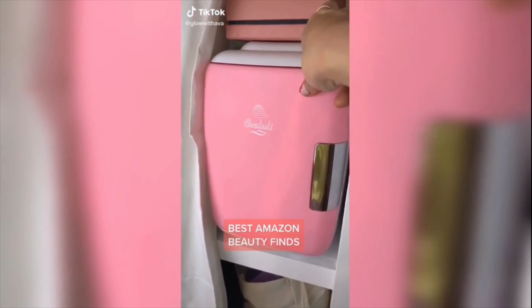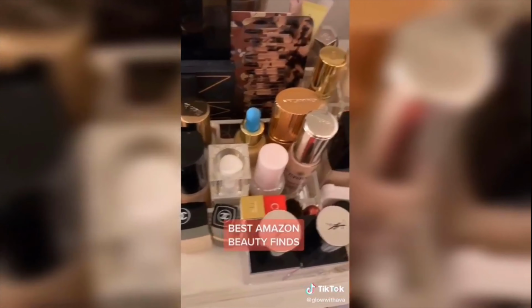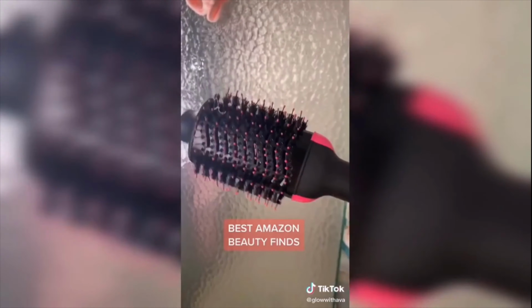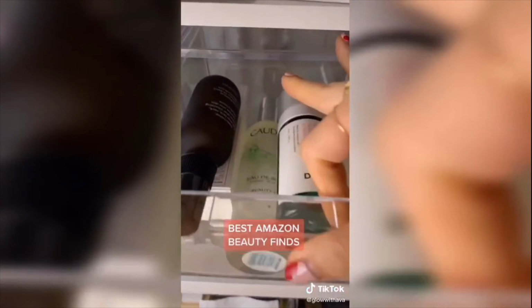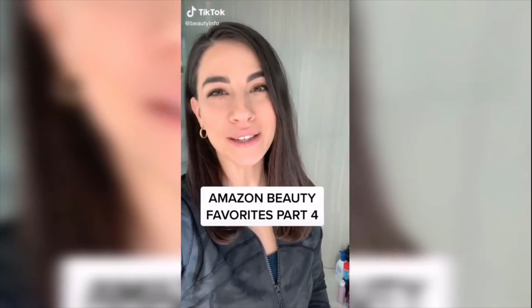This beauty fridge is great for storing sheet masks, my face rollers, eye gels. This beauty organizer that basically keeps my life organized. And then this blow dryer from Revlon that gives a really nice volume for blowouts at home. And these drawers that I compartmentalize by skincare products. Then these Right Rabbit cotton pads, honestly. Beauty Favorites, part 4.